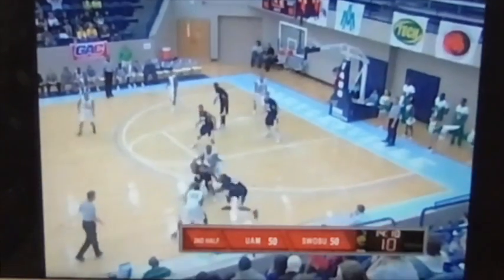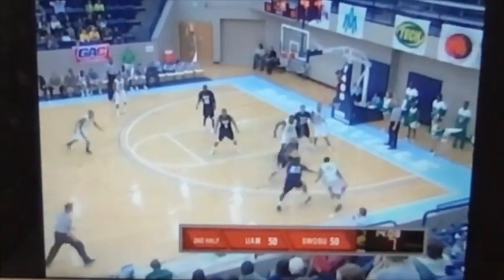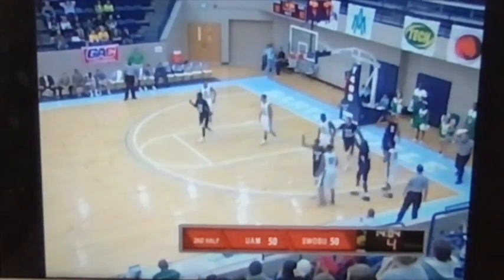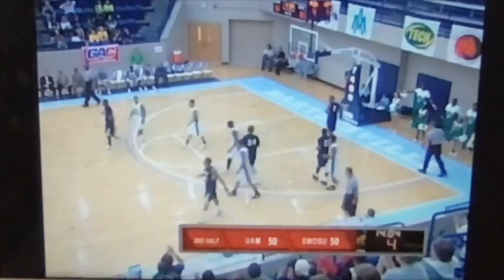SWOSU playing very aggressive defense. Double team. Now is Forge. Forge loses his handle on the basketball. Needs some help. Out of bounds. And it's going to go Bulldog way. And the aggressive defensive strategy that time by Southwestern pays off as they are able to force a turnover. And Cottrell's going to come out of the game.